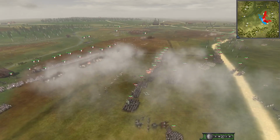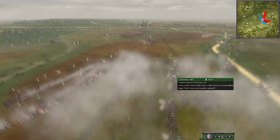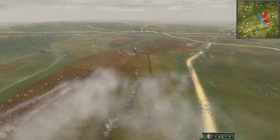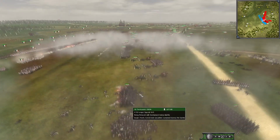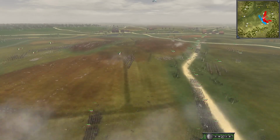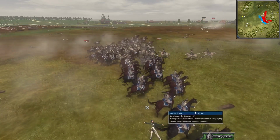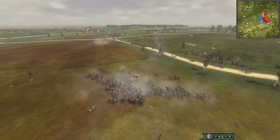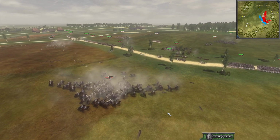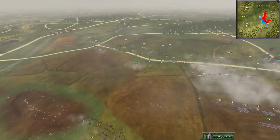The only problem I see is that the Russians are really weakening here. These cuirassiers could be better used right here. This side is weakening here. We have some cav now engaging some dragoons, brave enough to stand up to cuirassiers. Oh, they have some backup cav too, so it's not going to matter. These cuirassiers are going to break. Yeah, they got a little too close to the fire and they got singed.